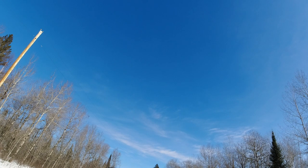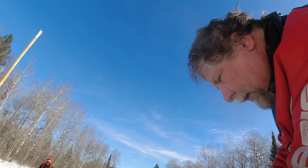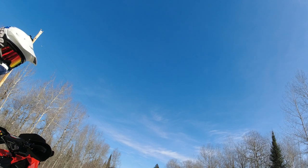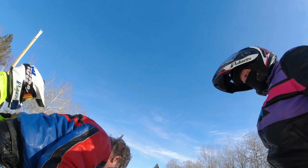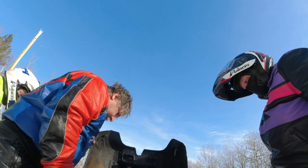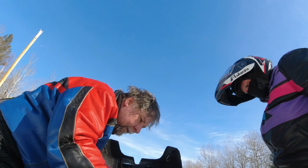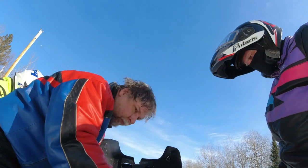Just ran out of power. Trying to decide if it's still got the pressure. Shut off. It's not seized. I don't think it melted a hole. Pretty dry under here. You know the old saying, it was just running great. She just shut off. I don't know.